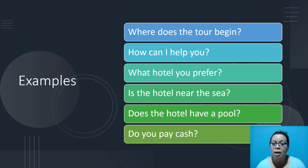What kind of transportation do you like? Okay? Is the hotel near the sea? This is a yes, no question. Is the hotel? Yes, no question using the verb be. Be, noun. This one would be the verb. No, sorry, the adjective or the complement in this case. It is the complement, near the sea. What you are doing in a yes, no question using the verb be is writing be and next the subject and then the complement. Does the hotel have a pool?